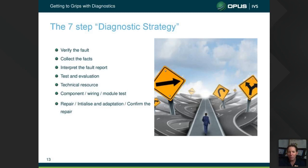Number six would be, we've got the technical information, we then need to test the component, test the wiring, or test the control module before we replace it. And that's quite important. And that we could have been led there from step five, the technical resource. The last step in the diagnostic strategy is to do the repair.